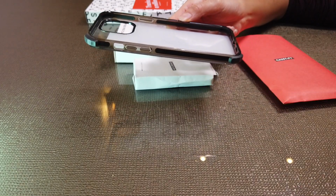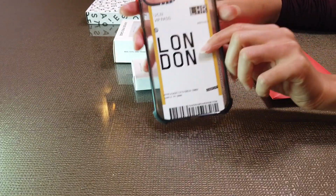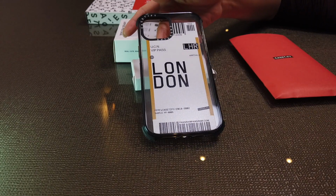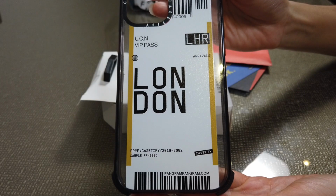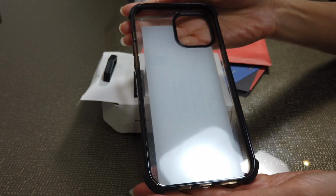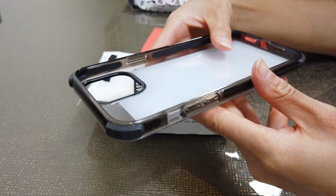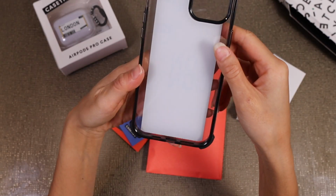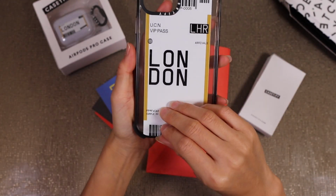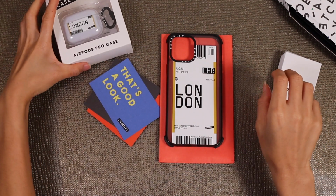Very nice. You can easily charge your phone wirelessly with no issues, and also if you have a MagSafe charger, that will not be a problem at all. That's it, zoomed in. That's my initials, and I put a VIP pass on it. It does look very nice. It also has an antimicrobial coating, which eliminates 99% of bacteria, and it's still very slim. Let's remove the plastic on top. Wow, it looks nice, very nice.